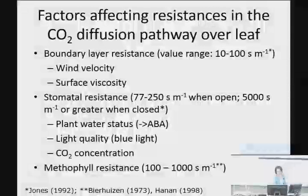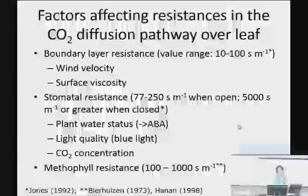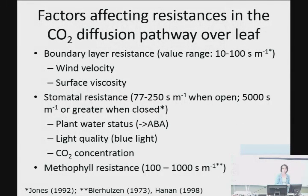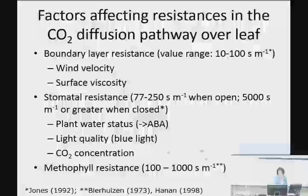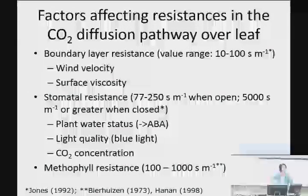So 5,000 seconds per meter, right? By the way, 5,000 seconds is more than 1 hour, since 3,600 is 1 hour. So it takes over an hour to travel 1 meter. It's really, really slow, so you can see how resistant it is. There is also in between: fully open, fully closed, and a little bit open, very close to wide open. And the size of stomata and the density of stomata also affect those resistance values, not just open and close.